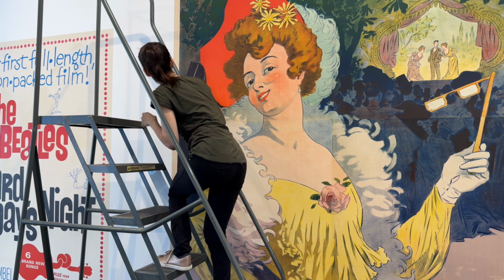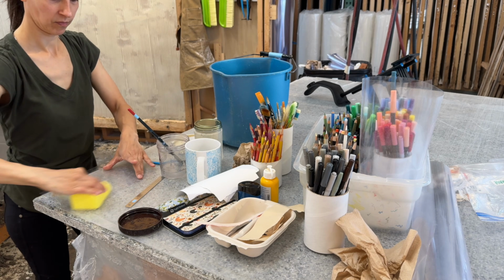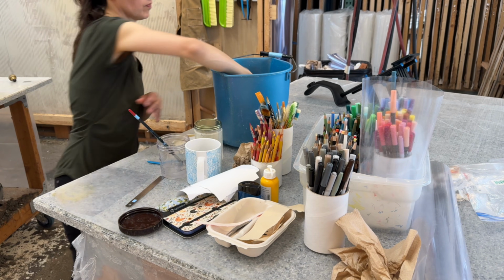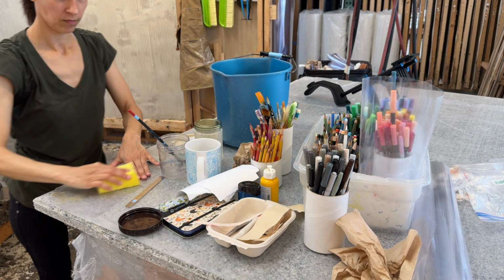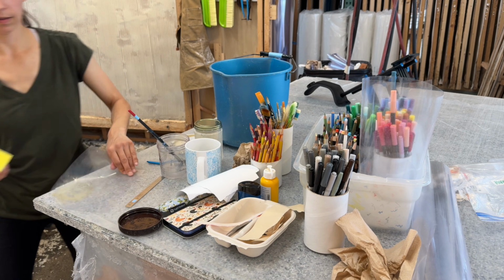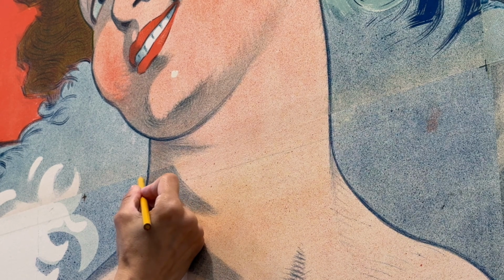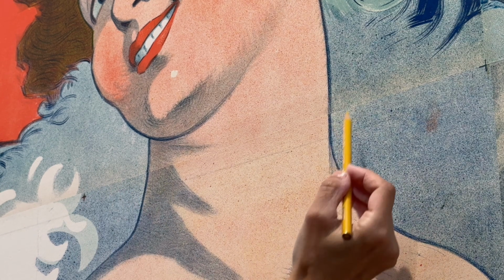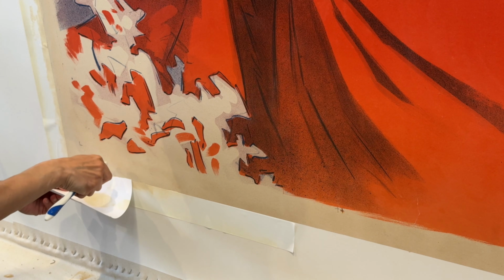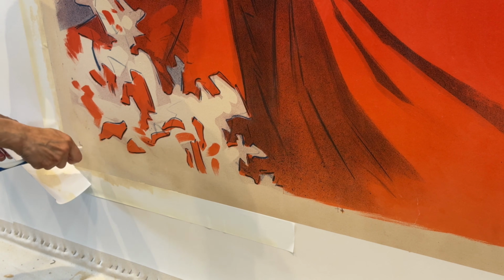This poster was designed by the artist Rene Pean, who was a painter, poster artist, and illustrator, who was also a student of Cheret and worked in a very similar style. Over his career as a poster designer, Rene Pean created over 150 posters, and this is an amazing example of one of them that has stood the test of time. Once the missing areas of the poster have been repaired, we start the process of restoring any color loss that has occurred due to tears, folds, and staining.